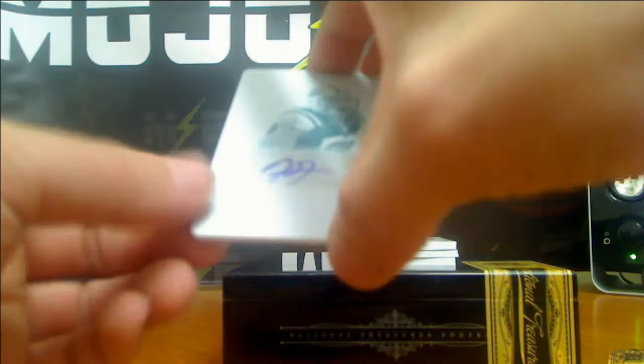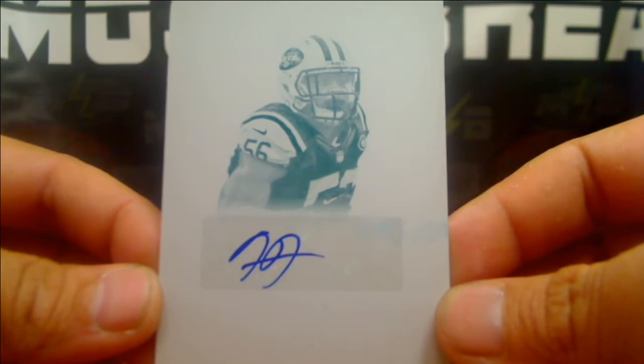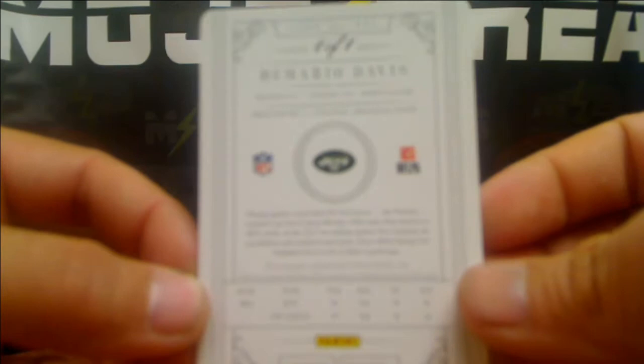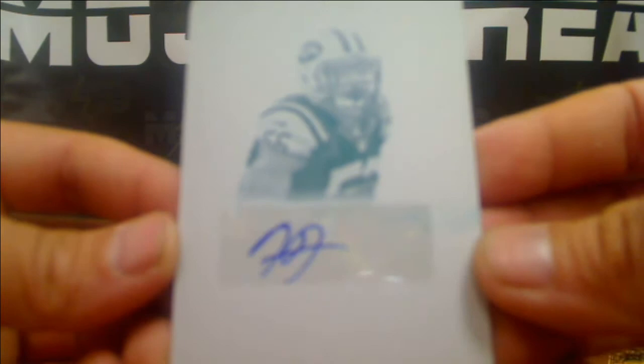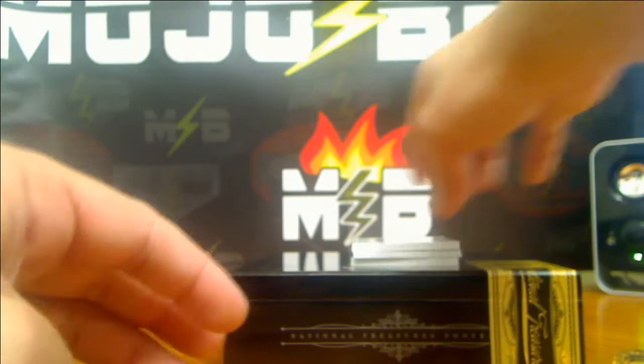And here's our printing plate auto. Demario Davis for the Jets. Printing plate. Interesting looking printing plate. There's nothing to it. Demario Davis, 1 of 1. I do like how they did the 1 of 1 script on the back. That's kind of cool. Yeah, this case hasn't been as good as our case earlier this week. I've seen a lot of cases are real hit or miss.